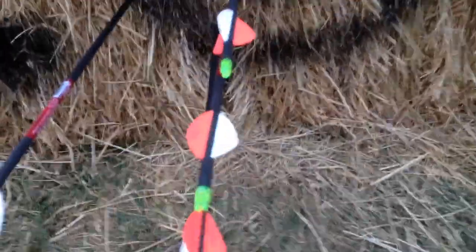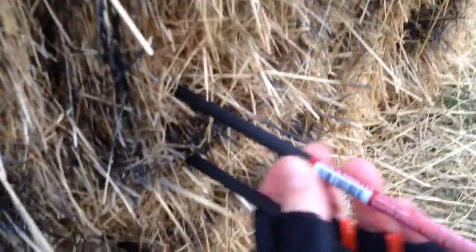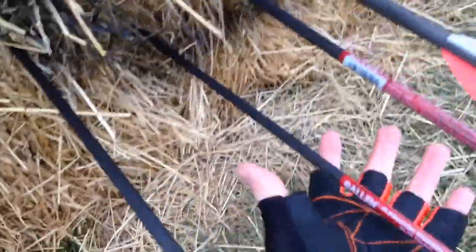Alright guys, so these were the shots. These first two arrows right here, here and here, these were the close-up ones, as you can see, very tight grouping. And then these two at the bottom are the far ones. They just are at the edge of the target. So that's it.